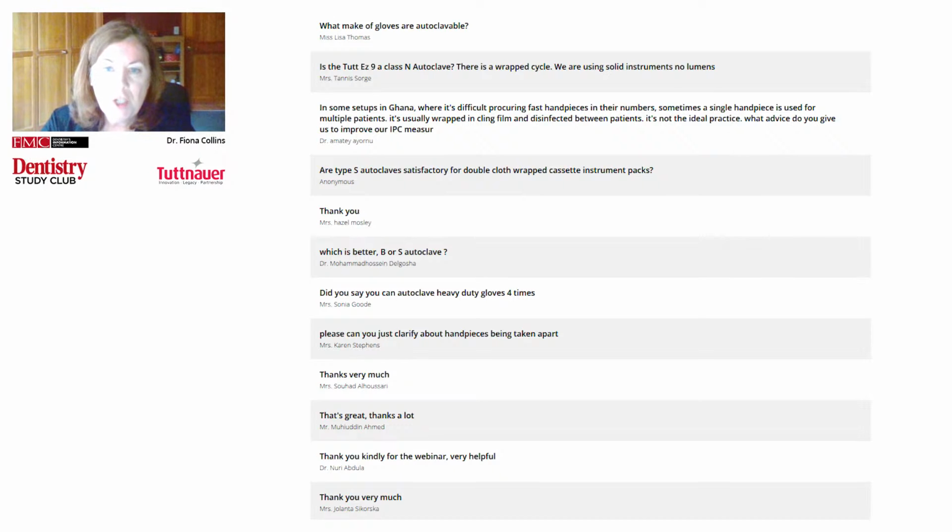The next one is, can it just be wiped? If you're cleaning before sterilization, then the device needs to be cleaned either in an ultrasonic scaler, an instrument washer disinfector, or by manual cleaning. Do we have to reprocess?